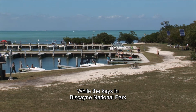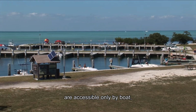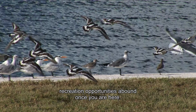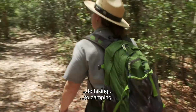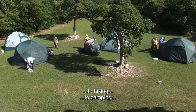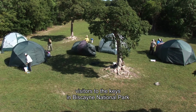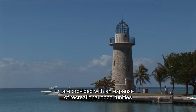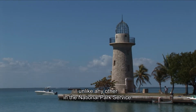While the Keys in Biscayne National Park are accessible only by boat, recreation opportunities abound once you are here. From bird watching, to hiking, to camping, visitors to the Keys in Biscayne National Park are provided with an expanse of recreational opportunities unlike any other in the National Park Service.